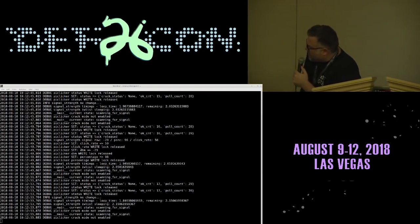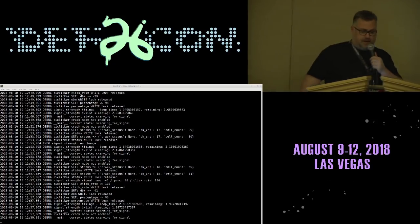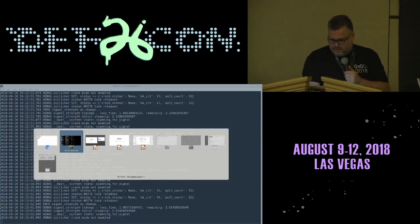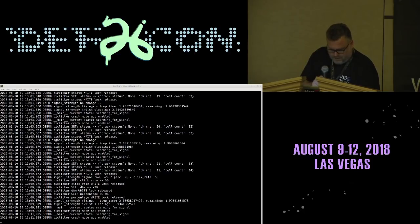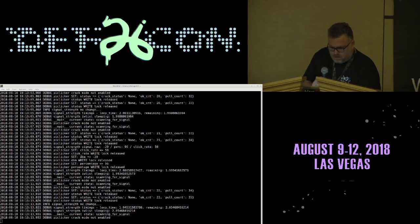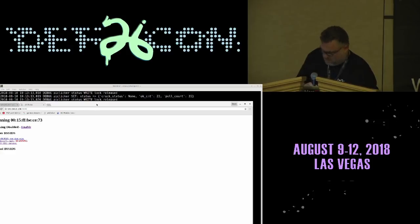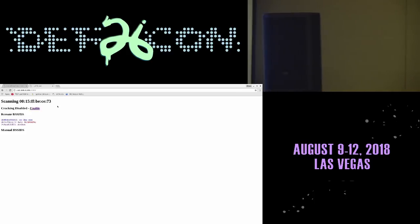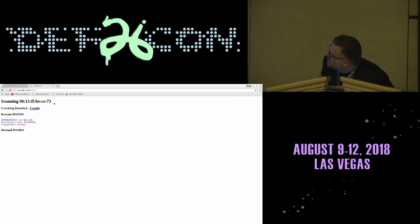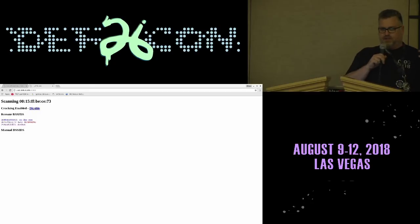So in order for it to start cracking, it needs a number of successful pulls. How many is it at right there? Okay, 18. So that should be enough. You guys haven't seen the web UI yet, have you? Sorry about that. I forgot that I had it up here. Does it say cracking enabled? Yes. All right. Sorry, it's a little awkward. You gotta have something to listen to while it's doing its thing.